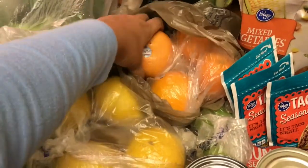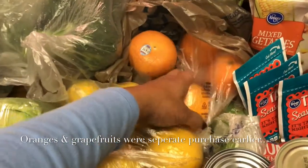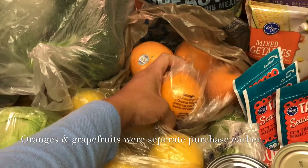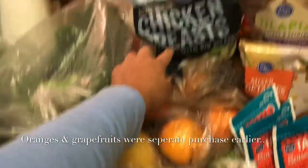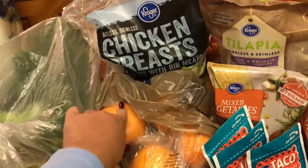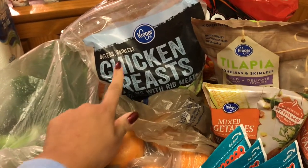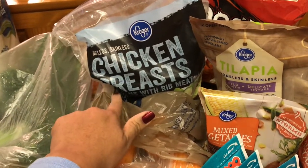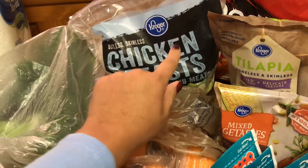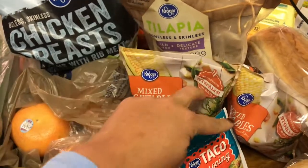All right, also have some grapefruit and 3 oranges. I actually got 2 grapefruits. My husband had already eaten 1. Got 3 oranges. Got some chicken breasts right here. They were on sale for $4.99. That 3-day sale they have going on. The expiration is Friday on these. So if you haven't gotten the Kroger's, go get you some. You got to download the coupon though. Got some tilapia. Got 2 mixed vegetables.